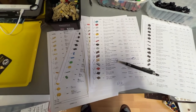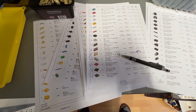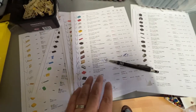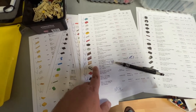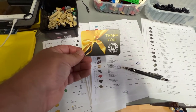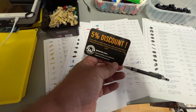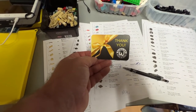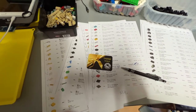So I have one item that I'm missing 11 pieces of. I have no idea how that's possible. Too bad. So I have to inform the customer that he won't get 15 of these, he will only get 4. And then in the end, every order will receive this thank you card, which mentions the 5% discount if you leave a review on the Bricklink or Brickowl site.